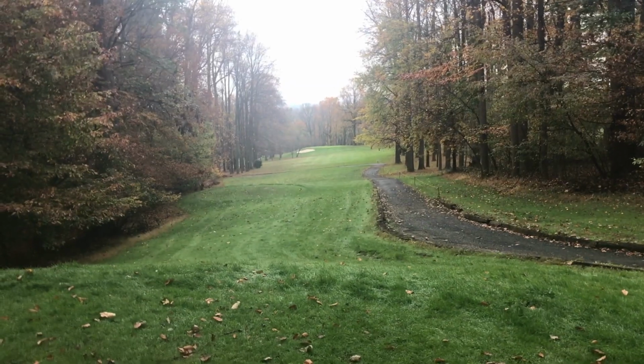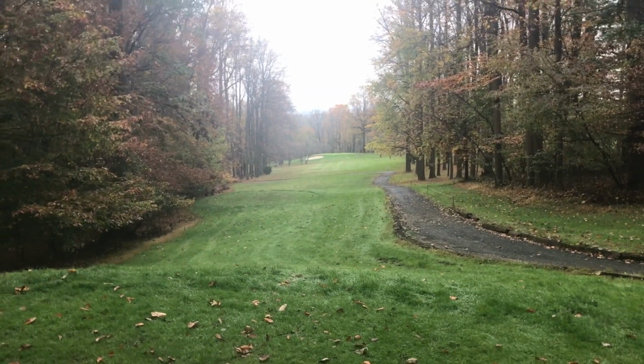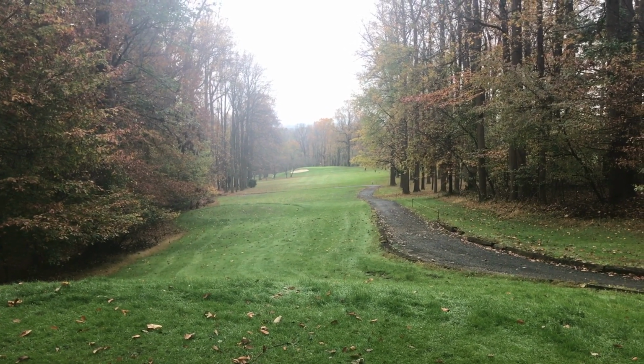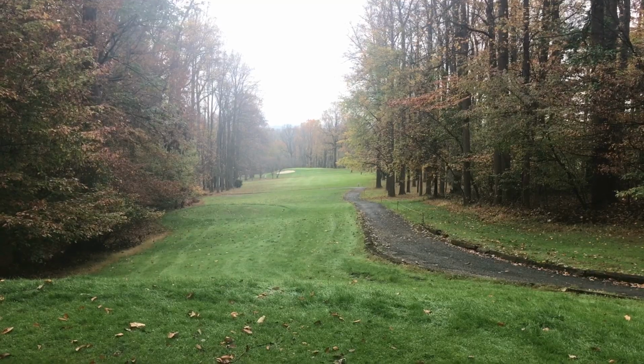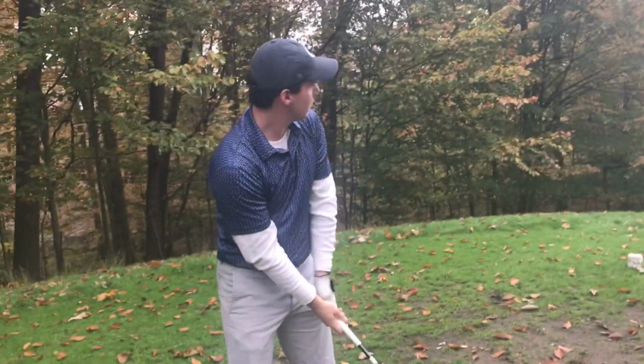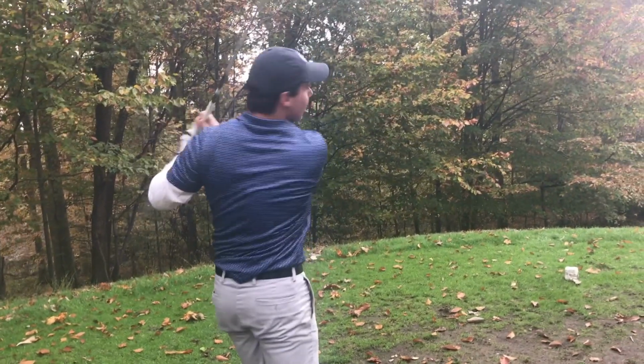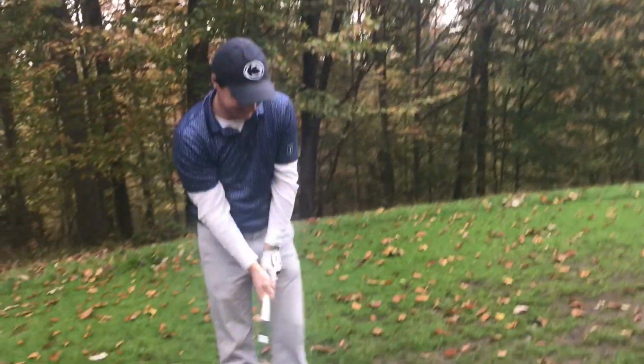All right, here on the 12th tee box, Pickering. It's an interesting hole to say the least. Extremely tight corridor that you got to go through. All right, so what's your strategy here, Nick? I don't know, pipe one down the middle.